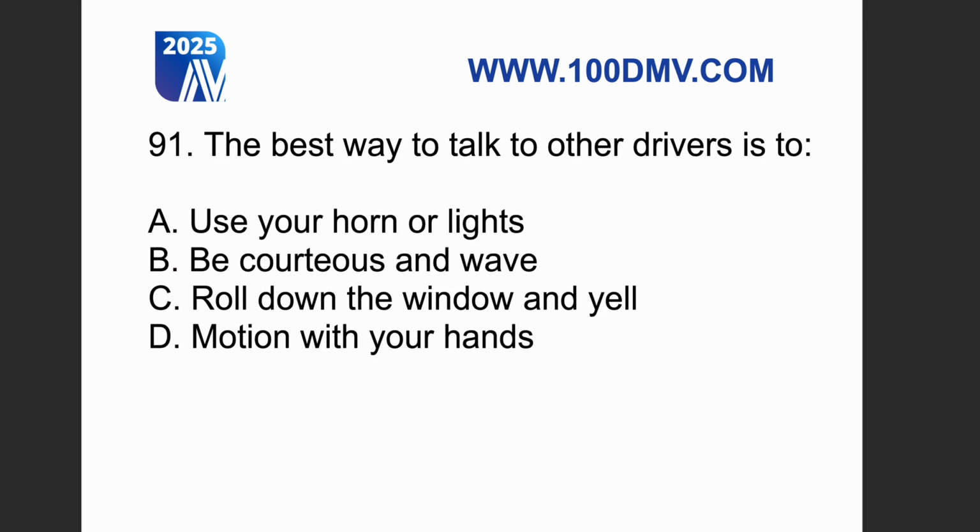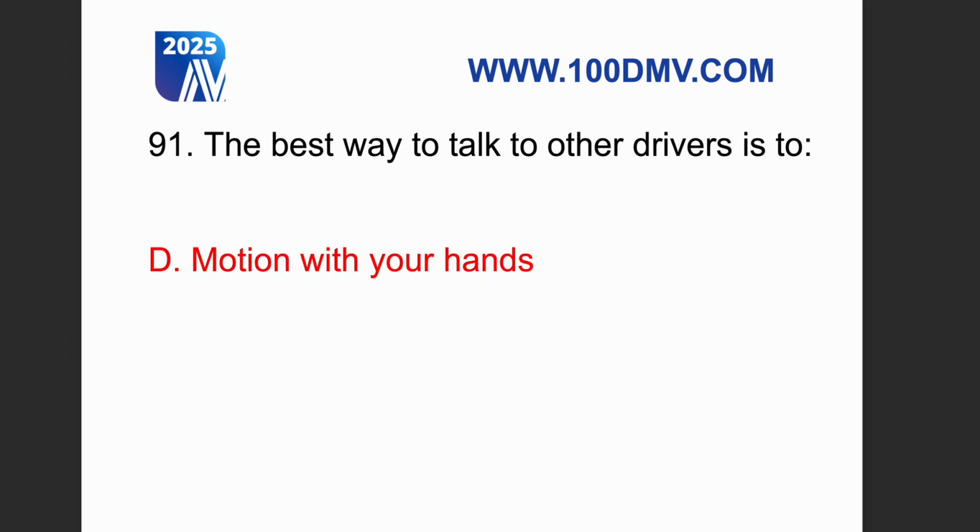91. The best way to talk to other drivers is to A. Use your horn or lights. B. Be courteous and wave. C. Roll down the window and yell. D. Motion with your hands. Correct answer, D. Motion with your hands.